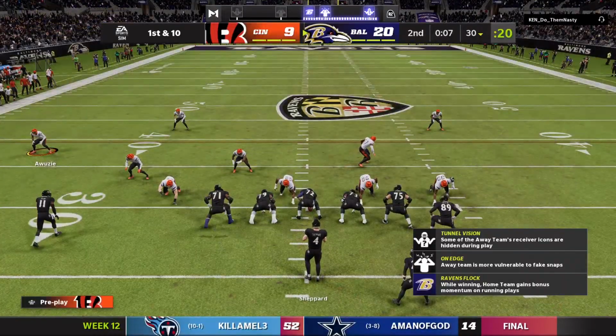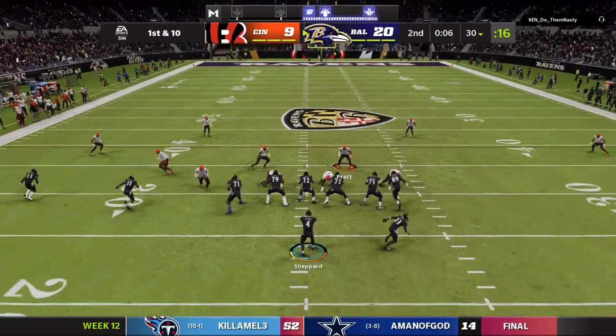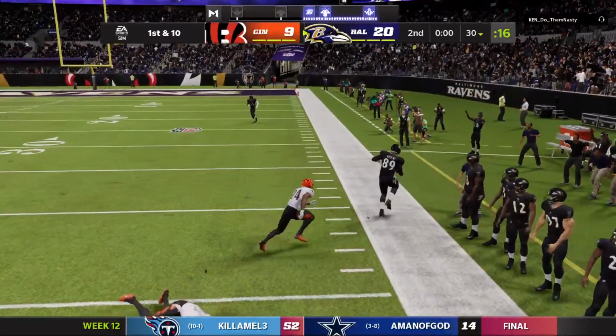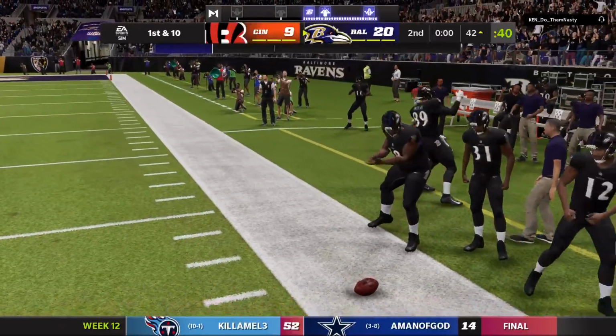The Baltimore offense at the line, set to get going. And with 7 seconds remaining, not much time to really do anything. Oh, looking for Andrews downfield. Oh, this is taken in. It's complete, and he'll be out of bounds just shy of the 40.